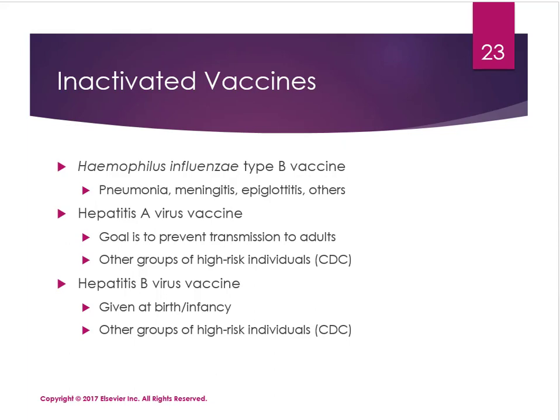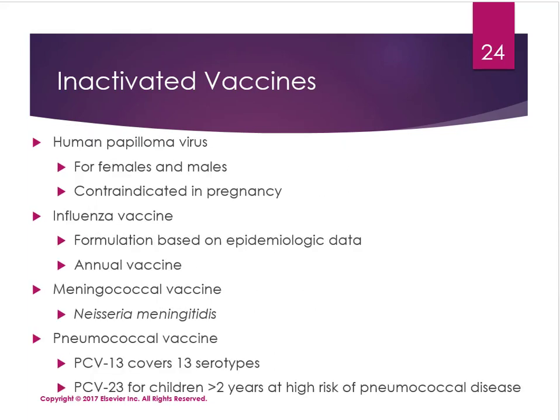The hepatitis B vaccine is given at birth or in early infancy. Individuals that are at high risk, such as dialysis patients or others that are immunocompromised, are not recommended to get routine boosters. The HPV virus, human papillomavirus, vaccine is given to both boys and girls.